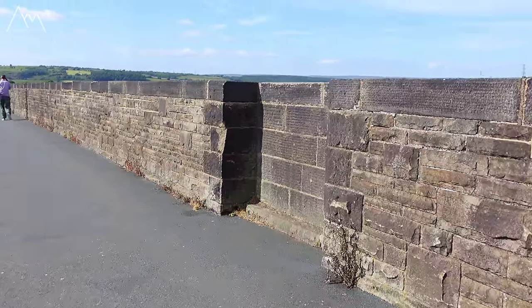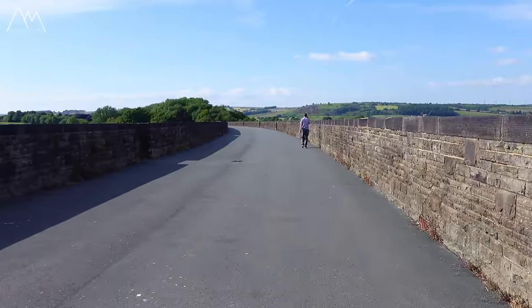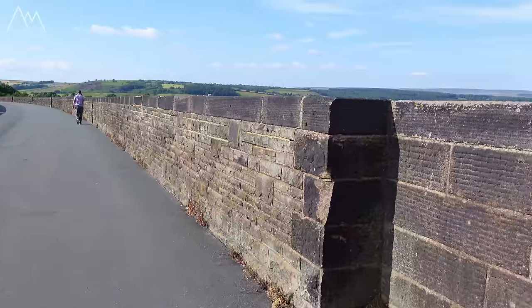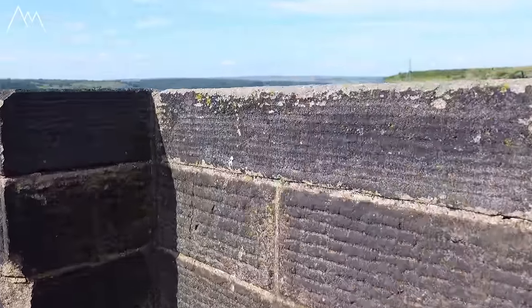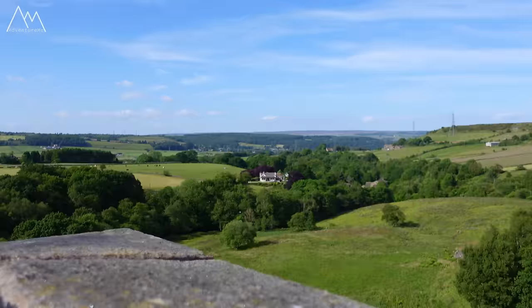Still got the old recesses here as well, all the way along the viaduct, as you can see, all the way down there on both sides. But anyway, let's check out this view over the viaduct. Just look at that.